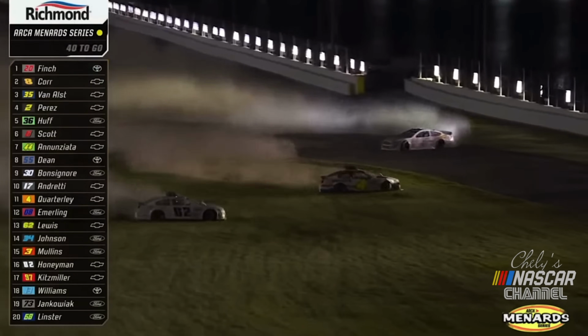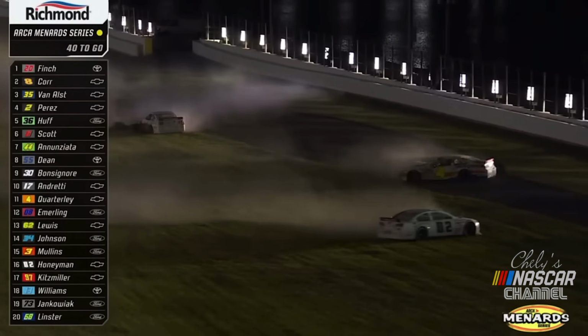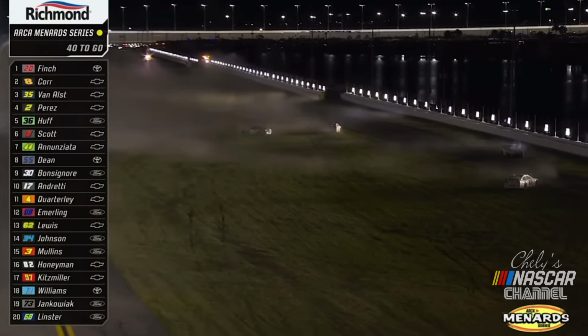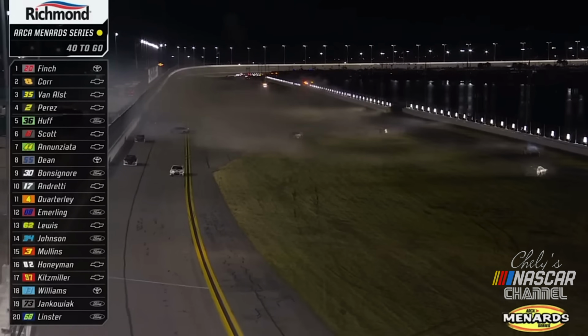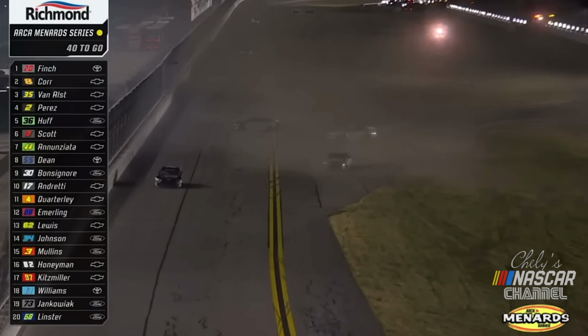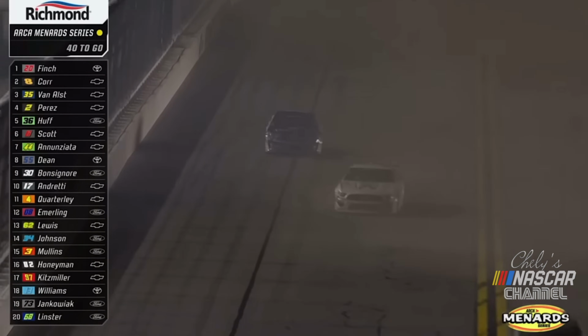That's Willie Mullins, the pole sitter, going around. Dale Quarterly, the 4, Leland Honeyman, and the 02. Got a couple others back there involved. Somebody stopped on the track. Can't really see the number there. That's the 13 car right there.